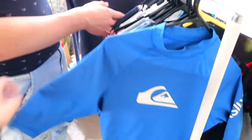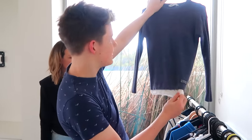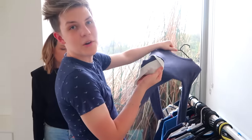Because look, that's a rashie. You got good stuff there, Prez. I used to love this one. And it looks like there was a shirt coming out the bottom, when really it was just the fashion. It's just sewed onto there.